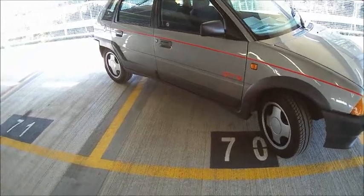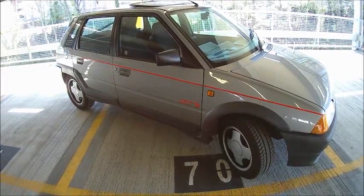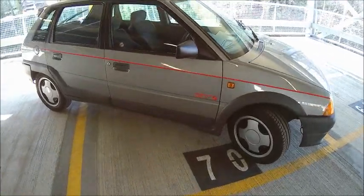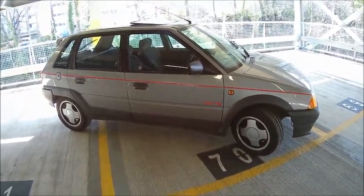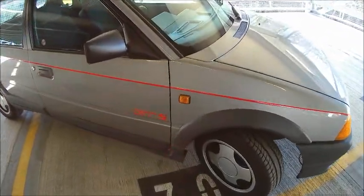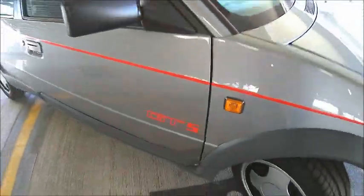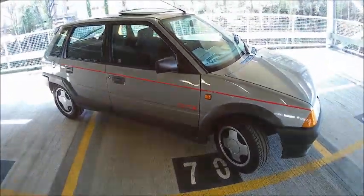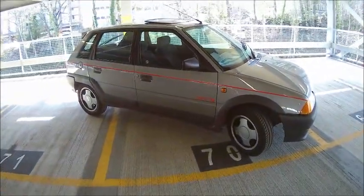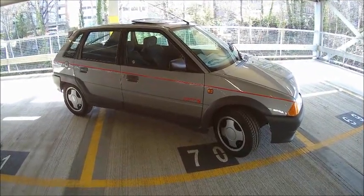That's unbelievable. Okay, we'll try that one again. So much for it being quiet here. Yeah, so I had these stickers made, the stripe and the GT5 sticker. GT5 was a model that they brought out, I think, to try and shift the 5 doors because they weren't actually that popular. Not sure it really worked.